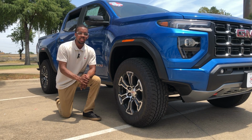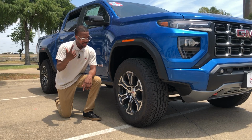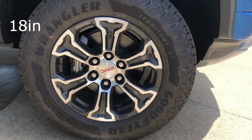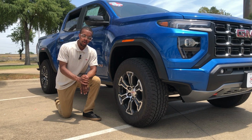All right, so next thing I actually want to discuss is this little cutout right here to improve your departure angles and ground clearance, which is pretty cool. And you also get these 18 or 19s. I actually put it right up here to be specific, but I believe these are 19-inch rims wrapped in 265 Wrangler tires. Good beefy tires for you off-roading folks.